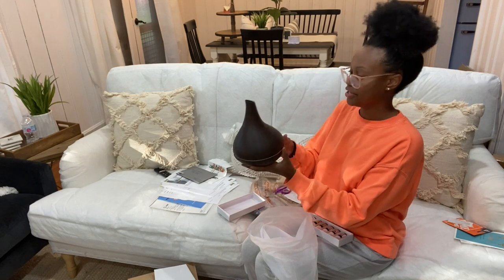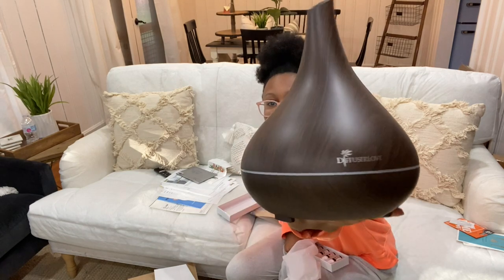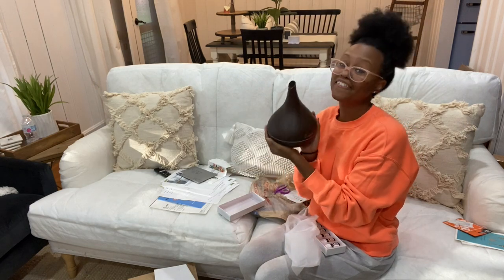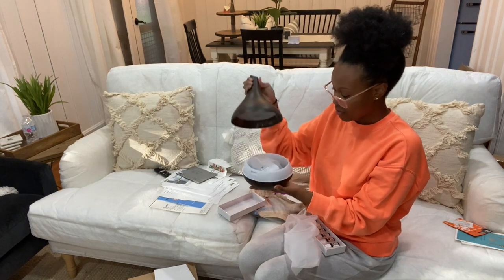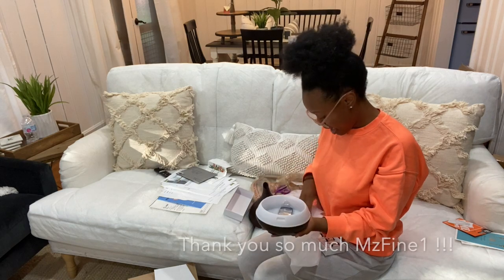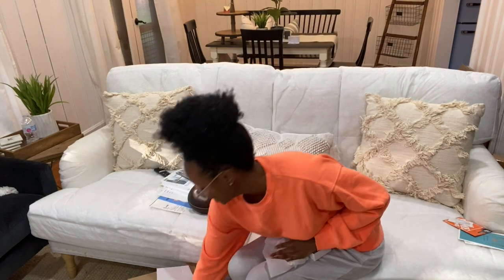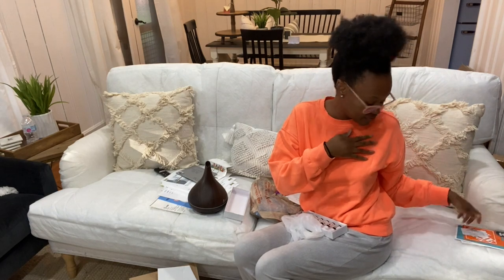Oh, this is gorgeous. You guys see the color on it? Like the wood? Oh, this is beautiful. This is gonna go perfect next to my bedside table. Wow. Thank you so much, Miss Fine One. It's all the stuff I need. A light, timer. I'm gonna have to read the instructions so I can figure out how to use this. But I'm so excited. Oh, thank you guys, everybody who sent me something to my P.O. box. I do really, really appreciate it.